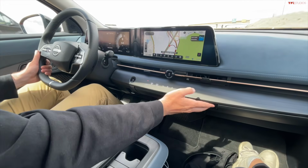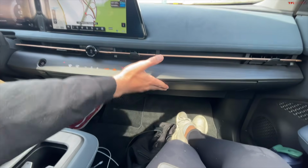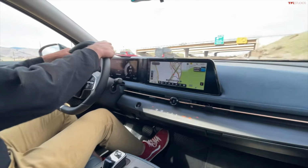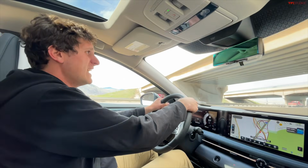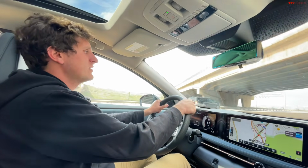Parts of the interior not so nice. Like some of the plastics are a little cheap and rattly. But the biggest issue I have with this car is actually the price: $62,700 and some change. That's a lot of money for an electric crossover in this category.